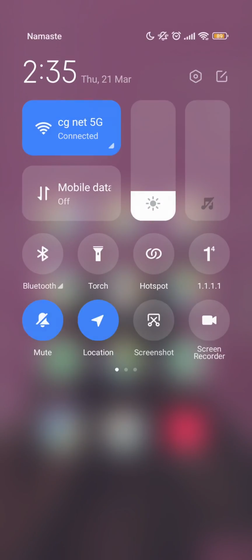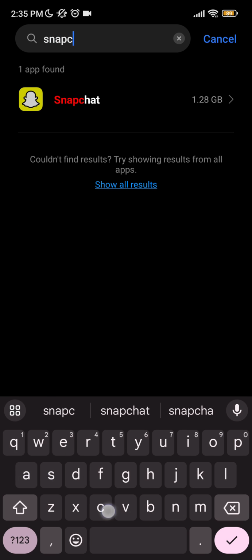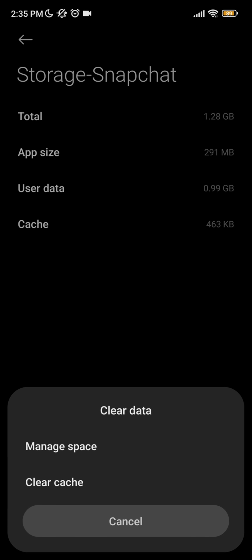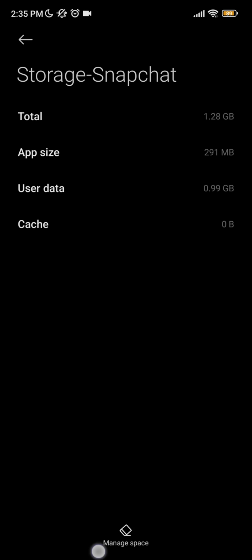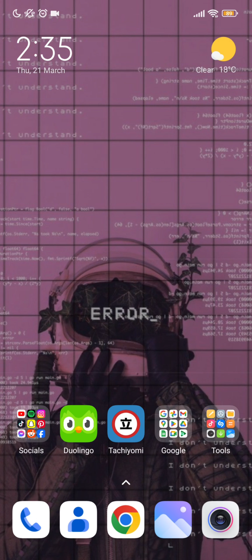And last but not the least, go to your settings and go to your apps or applications and search Snapchat on it, and click on the Snapchat for more app info. Click on storage and click on clear data and clear cache. And after all these instructions, your Snapchat will be working all fine and your story will be deleted.